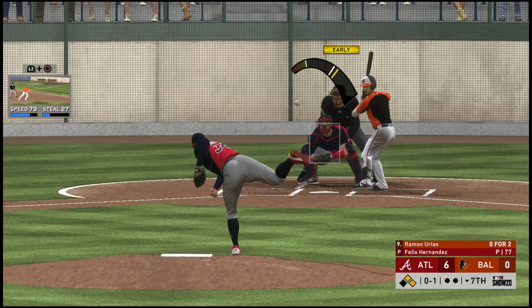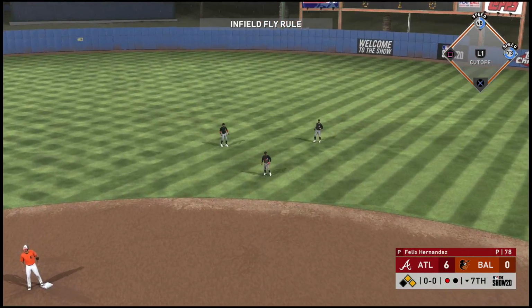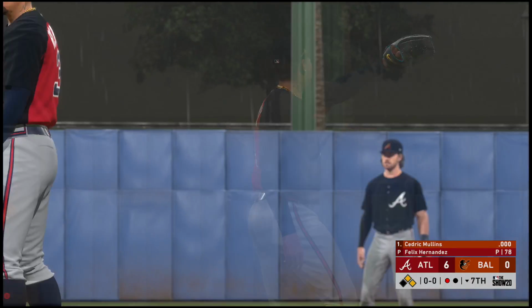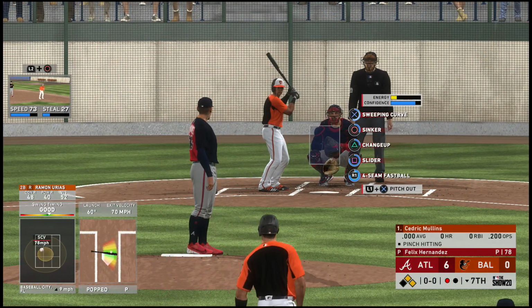On its way, the 0-1 pitch. Now a swing, and he pops him up. And I believe, yes, the umpire signaling for the infield fly rule. Now batting, the first baseman. Cedric Mullins will get the call to pinch hit here, and he'll find he has a couple of runners aboard with only 1 out in the inning.